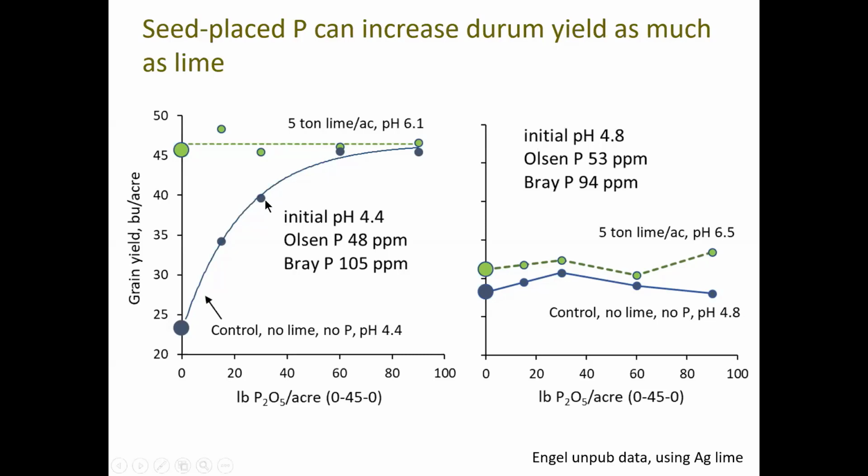When we moved up to 30 pounds of P2O5 per acre, we increased yield to about 40. And then by the time we got up to 60 pounds, we essentially had our max yield, and adding any more did not help. A lot of Montana growers apply in the order of 15 to 25 pounds of P2O5 per acre. So they're probably getting some benefit that they might not have even realized. If they bump that up a little more, they might counteract this acidity to a degree.